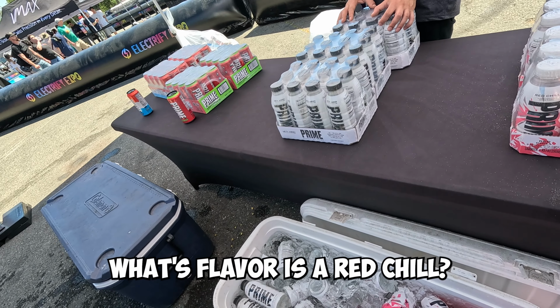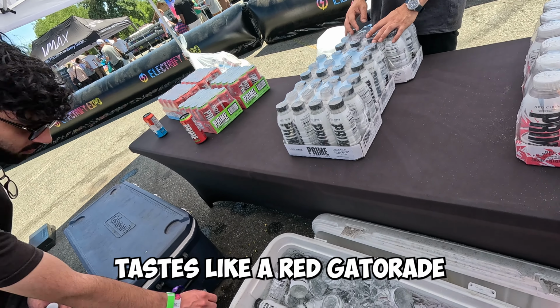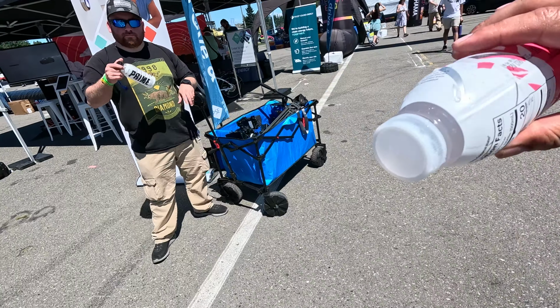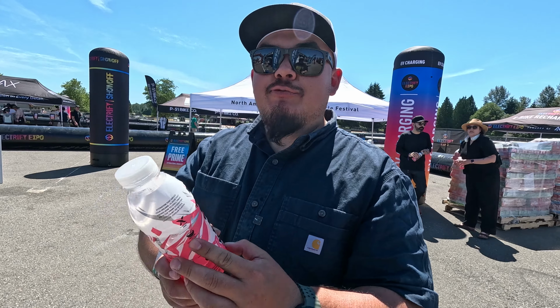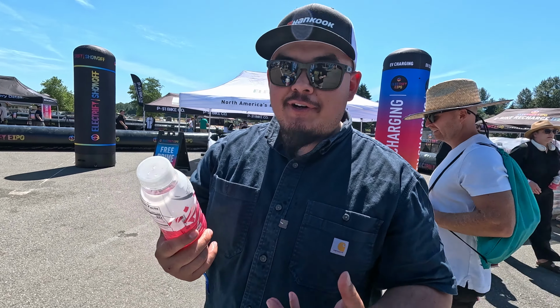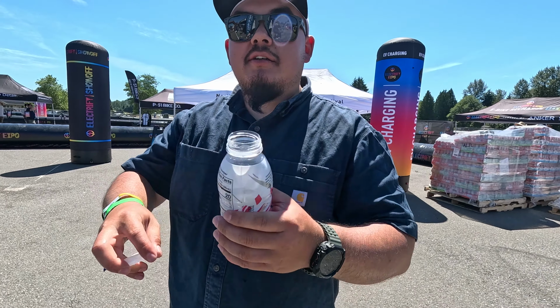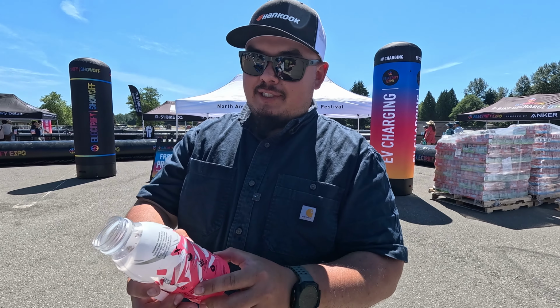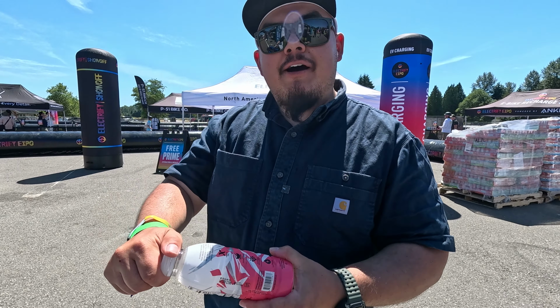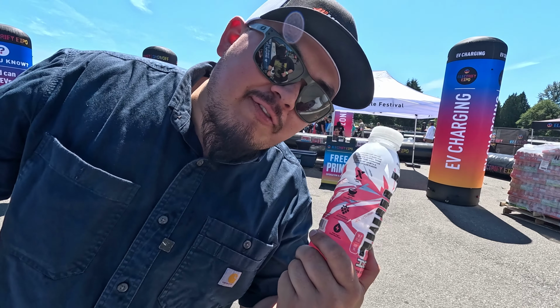What flavor is a red chill? Red chill is going to taste like a red Gatorade. Oh, okay. Supposed to taste like a red Gatorade. How is it? 10 out of 10? It's one of those things you wish for the real thing, but it does taste pretty sweet. Yeah, you can't knock it. I will say, give props where props is due, especially with Jake Paul and them. Not crazy about it though. This is why you always try the free samples.